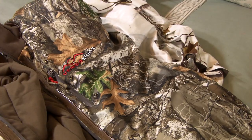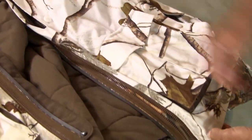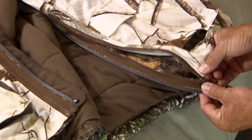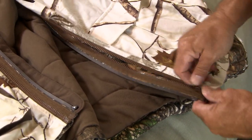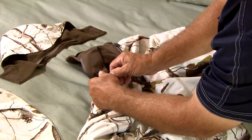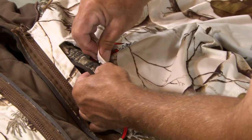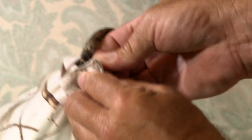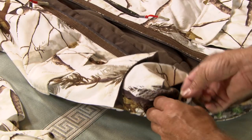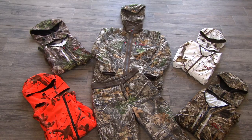To install a skin onto the base layer jacket, first lay out the skin and place the base layer over it. Feed the front zipper of the skin into the base layer zipper and zip up the front on both sides. Then zip around the neckline. Finish by going around all the pockets, arm sleeves, and base to reinforce the skin onto the base layer. And you're done! Changing a skin takes only minutes.